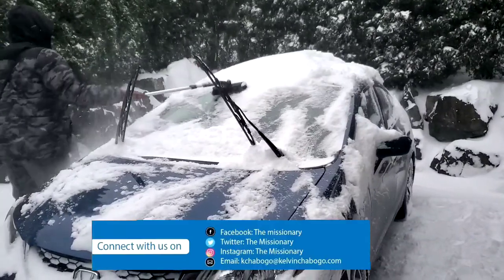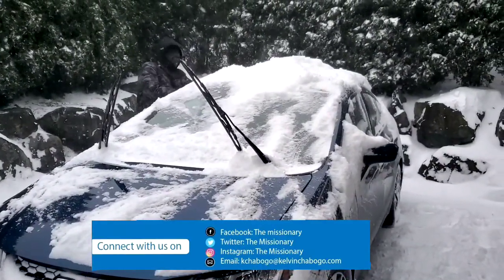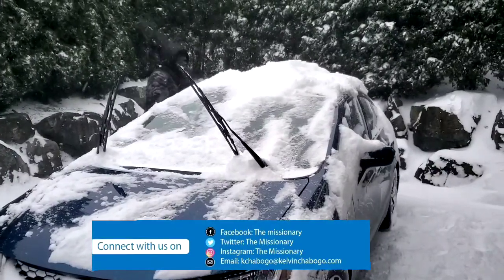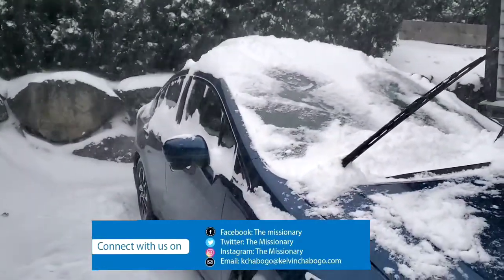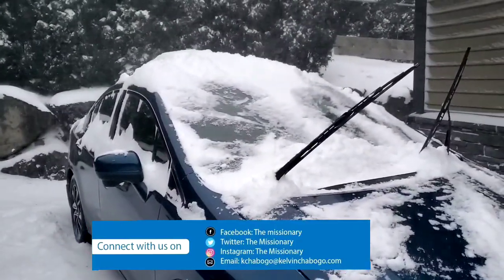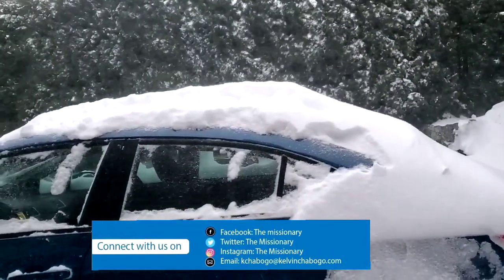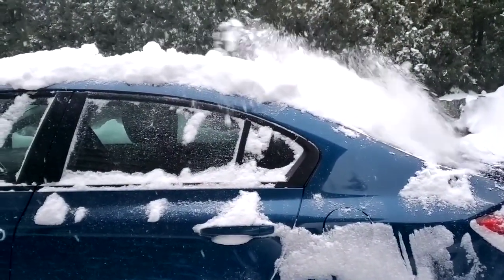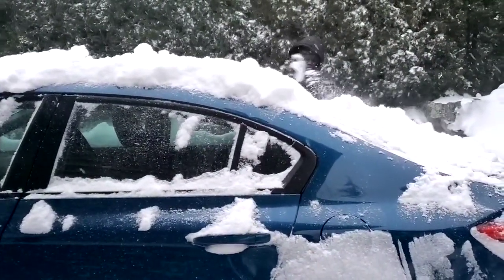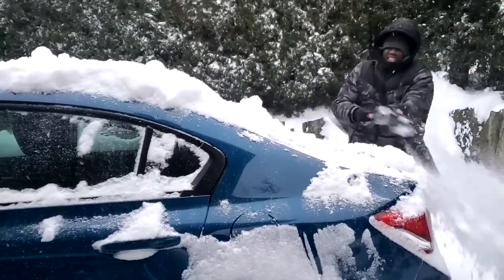So if you are planning to move into Canada, you must realize that Canada gets very cold during winter. We have different seasons here. We have winter, which officially begins from December, and it will go all the way to February. Then we have spring, which begins from March and will go all the way to June.